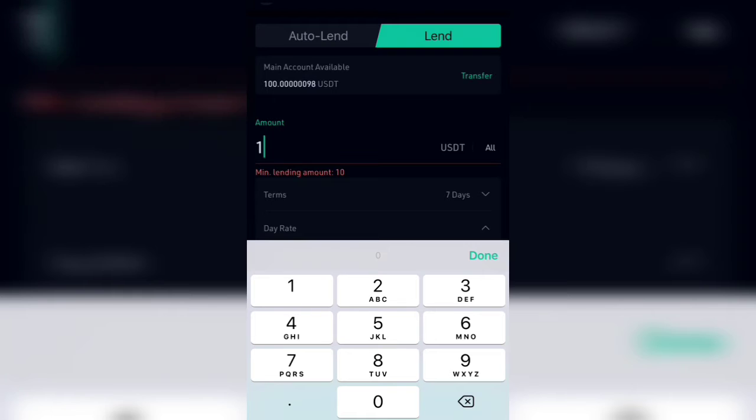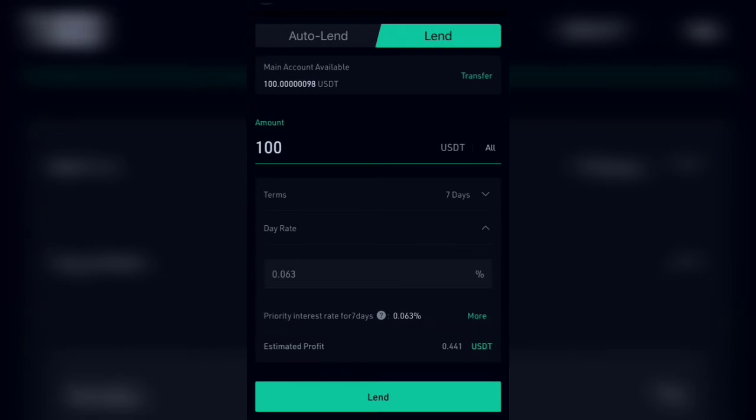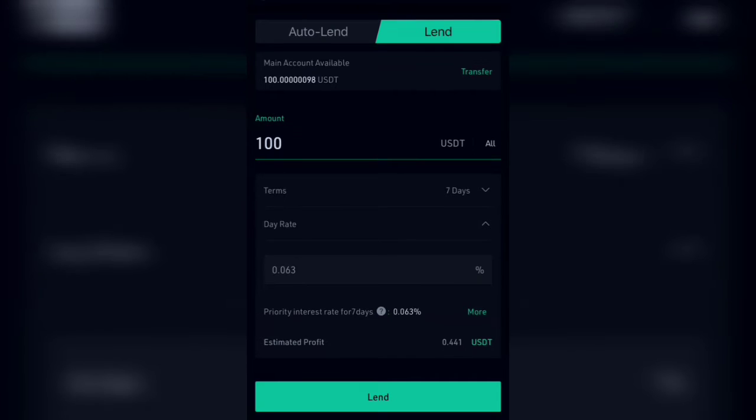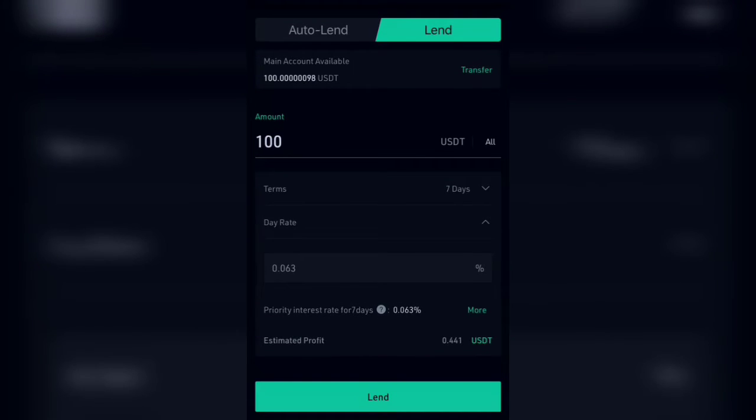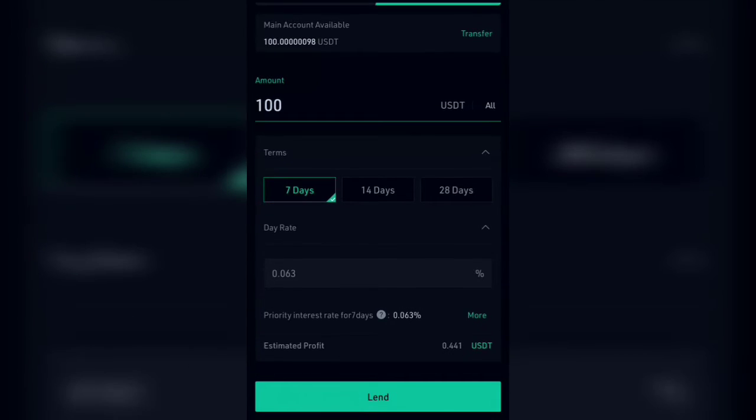In this case, assuming I was going to lend out 100 USDT, you could also click all if it was all your USDT you were planning on lending out. But in this case, really 100 USDT is all I have, so yes, that's the same. Okay, so you could set the time duration for which you want your coins to be lent out, the minimum being 7 days. You have a 7 days option, 14 days, 28 days being the longest, and you could set your day rate.